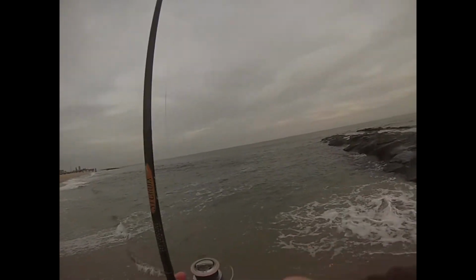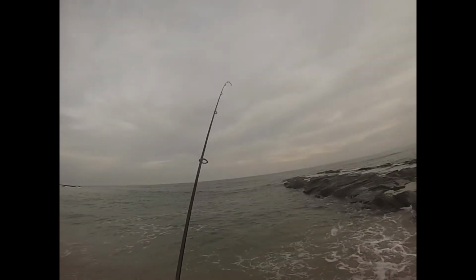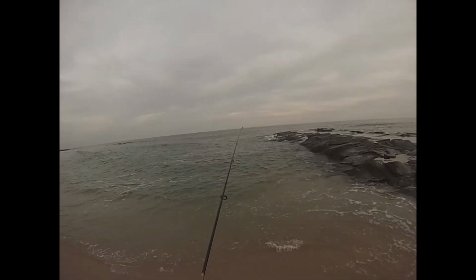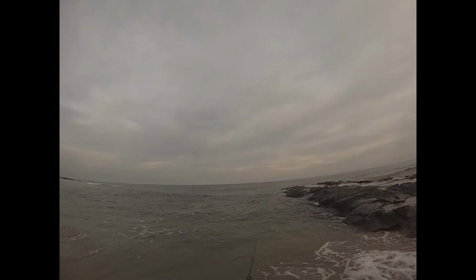There we go. Oh, he came off. For some reason, my anti-reverse wasn't engaged. I must have flipped the switch by accident. Boy, that was a hard hit, too. That might have been a bigger fish, I don't know.